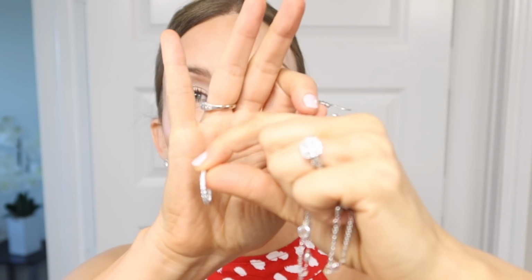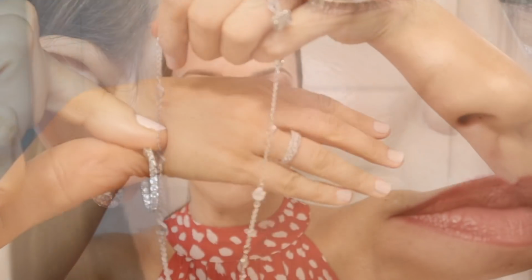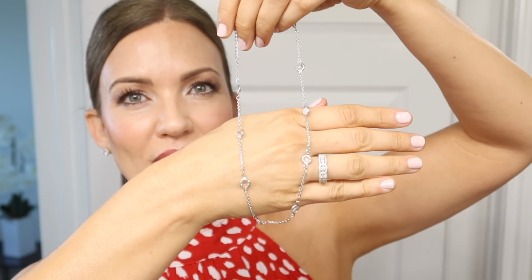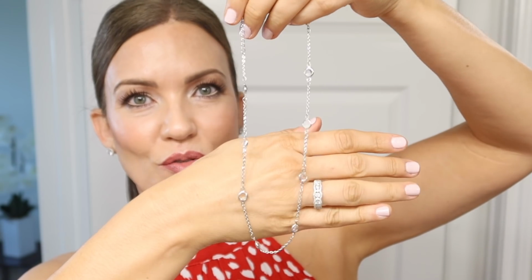I love these. These were so inexpensive, but these look like they're real diamonds. They look like they're quite expensive. I'm gonna zoom in just so you can see what they look like. And then I also found this really pretty necklace. I think this is the same. It can be like a choker or a little bit longer. And this is just silver with some clear crystal beads on it.